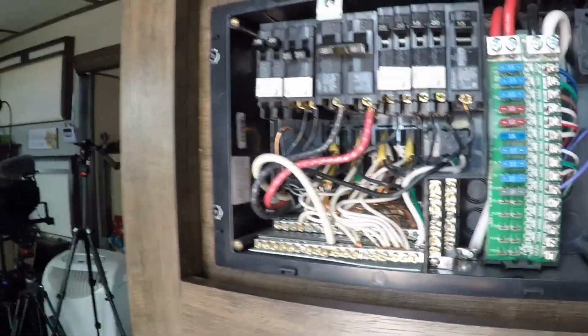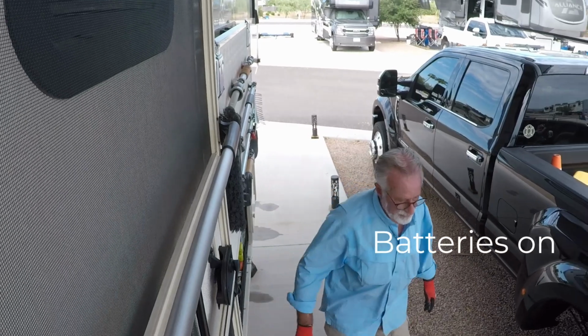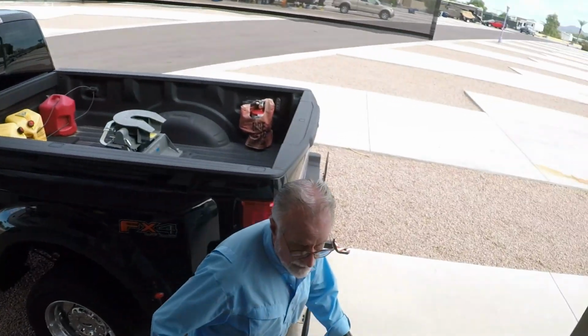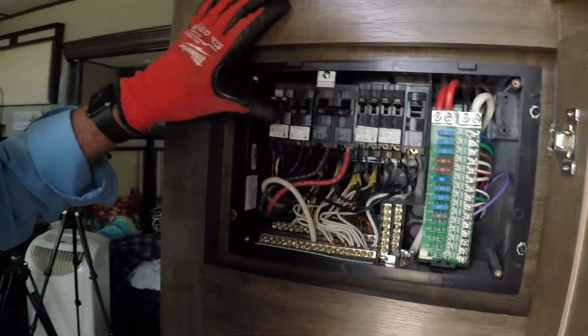Went back into the RV and began flipping on breakers and batteries and solar. No smoke. Okay, main power's on. Battery's on. No magic smoke. Okay, now we're going to start powering everything up.